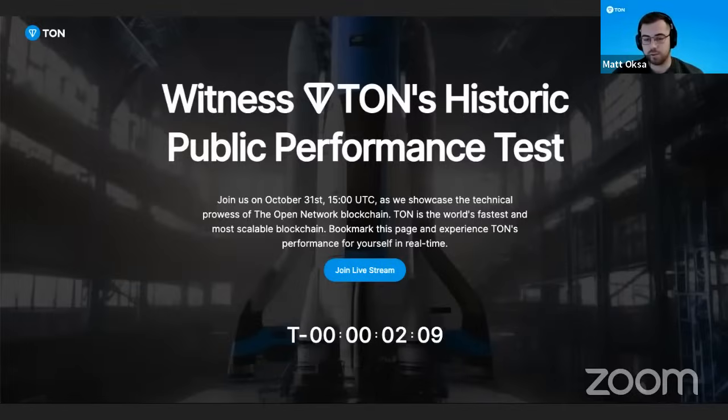the world's fastest blockchain. With me on the call, you can see Jack Booth, who's the head of marketing at Ton Foundation. Kirill Alder, who's a member of the core development at Ton Foundation. And there's Map Shen, who's head of platform at CertiK, who will be independently auditing the performance results.